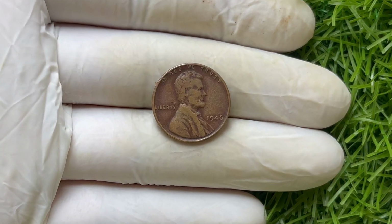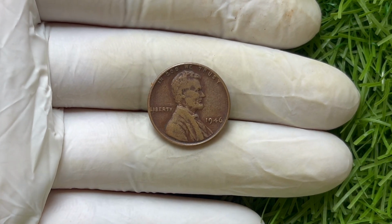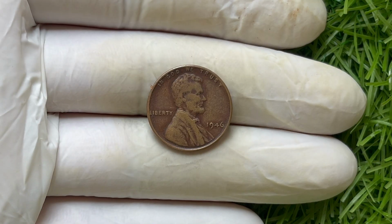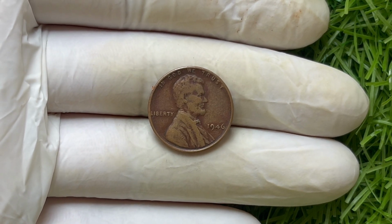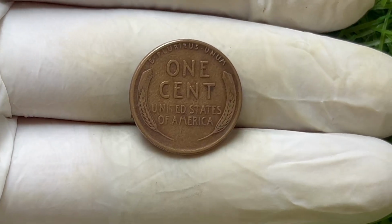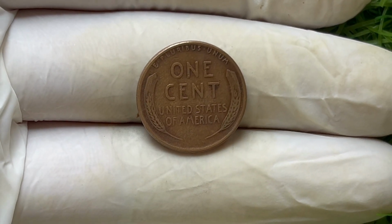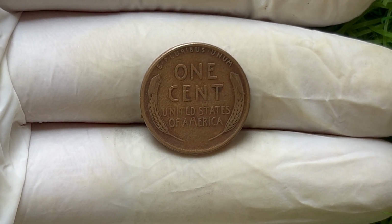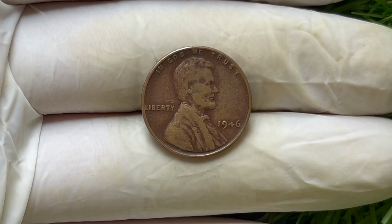Ladies and gentlemen, coin collectors, treasure hunters, and everyday dreamers, prepare yourself for a jaw-dropping discovery that could change your life overnight. Imagine holding in your hand a small, copper coin that looks like just any other penny, but it isn't. It's far more valuable. It's rare, historic, and unbelievably worth millions.